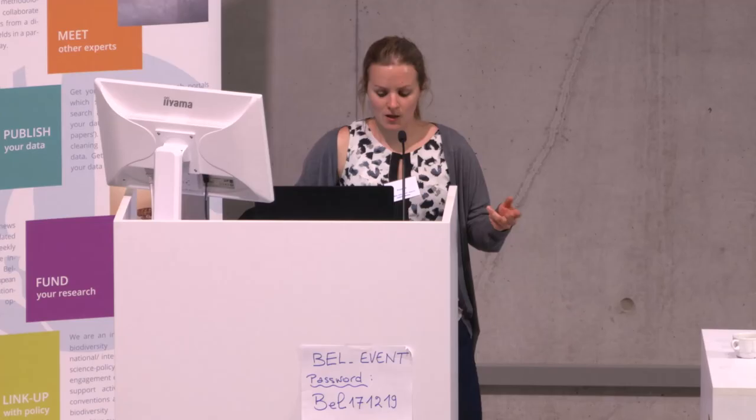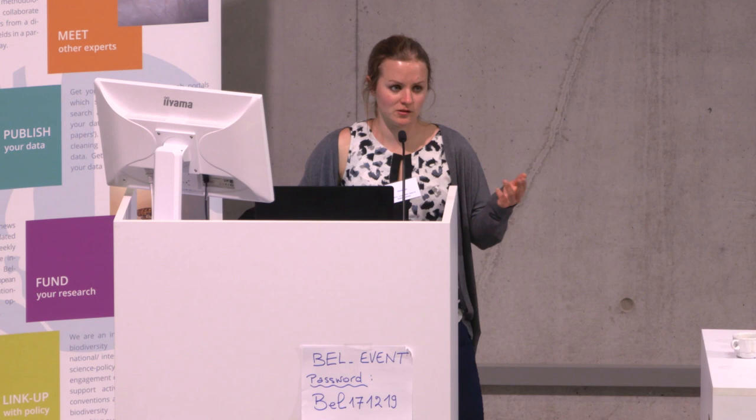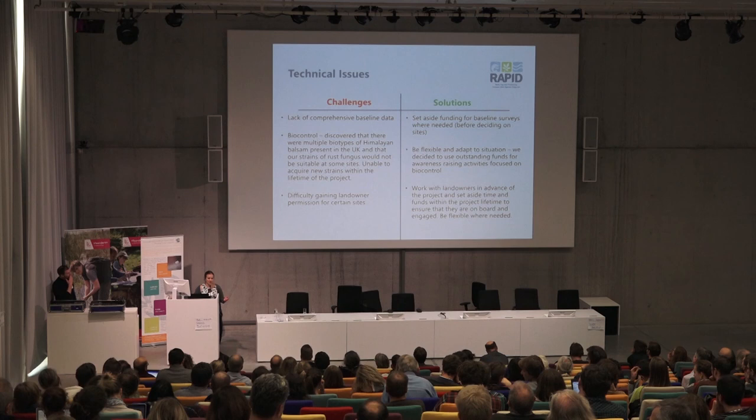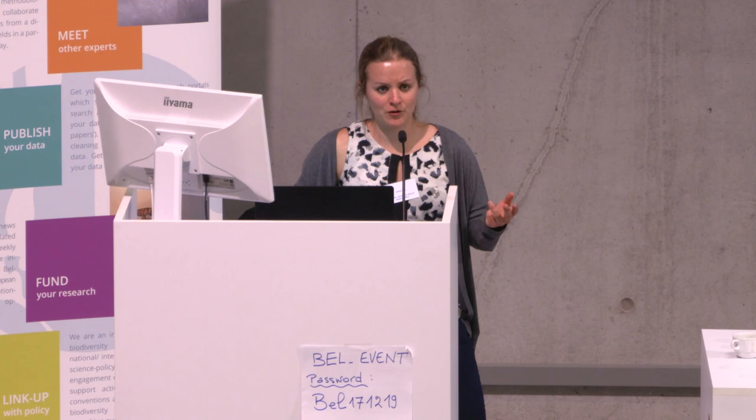I won't talk too much about the biocontrol because Corinne's already covered it, but as it turned out, there are multiple biotypes of this rust fungus for Himalayan balsam, so we had to be quite flexible and adapt to the situation. So we had some outstanding funds from the biocontrol. We're using that on awareness raising now. And also landowner permission for sites.